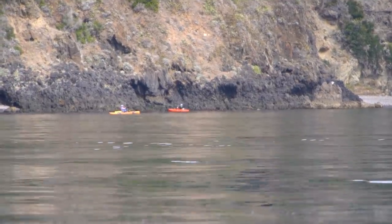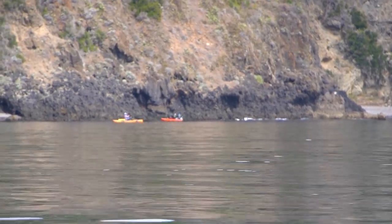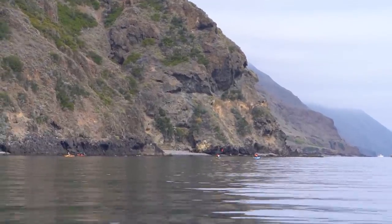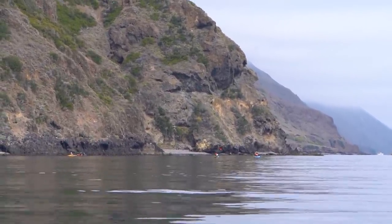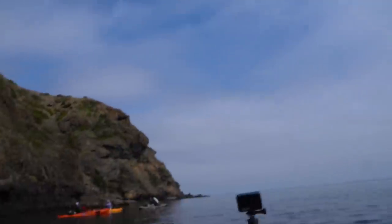Sounds like someone's hooked up to a yellowtail over here, a little ways away. I don't know if I'll catch up to him in time, but sounds like it's a decent one, close to the rocks. I'm gonna move in a little ways. Oh, damn. All right, I'm coming.